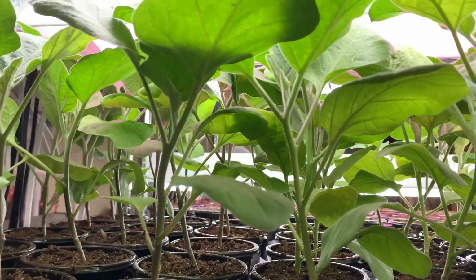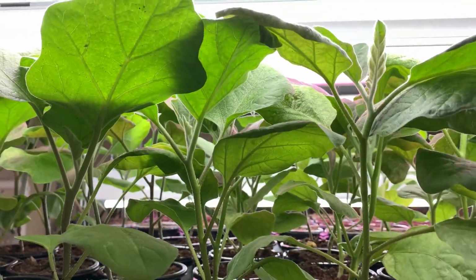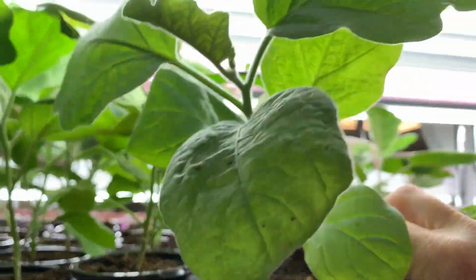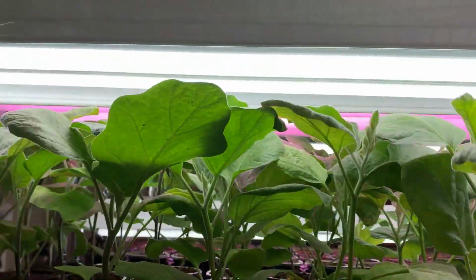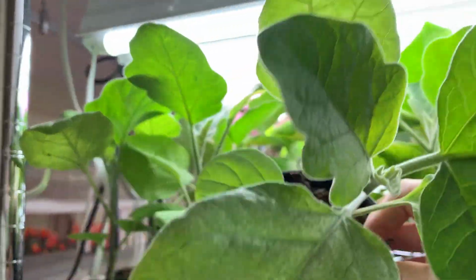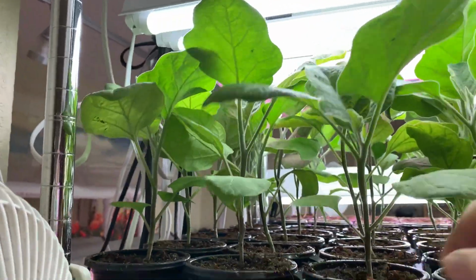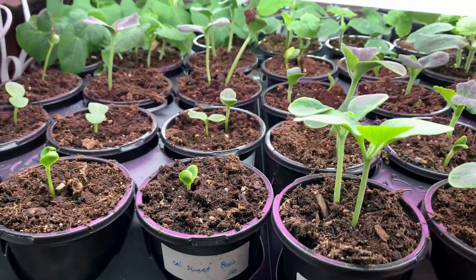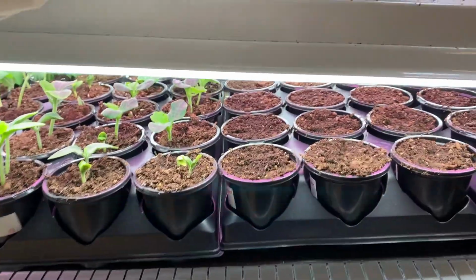and lots of eggplant. We've got some fun varieties of eggplant this year, some of my favorite ones, and I don't know how to pronounce that. I missed the tag, but some of them are spineless, and I love that. Nadia, and they are growing really well. More squash down here. Everything's timed so it'll be ready to go.